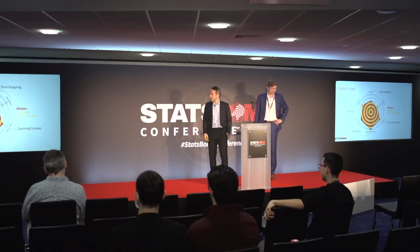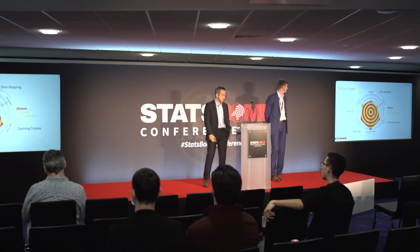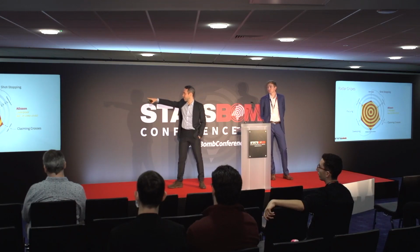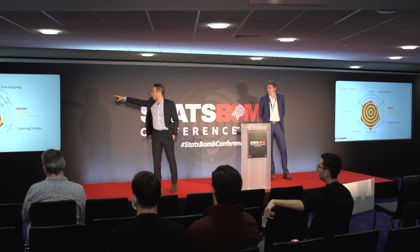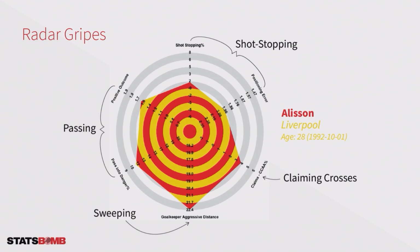So I'm going to start this presentation, as any data analyst should, by radar bashing. I don't actually have a problem with radars in general, but I have a problem with this particular type of radar. This one is from Alisson's title-winning season with Liverpool in 2019 to 20. You can see there's a couple of categories for passing, positive outcome, pass into danger. There's a category for sweeping behind the line, a category for claiming crosses, and then there are two for shot stopping.